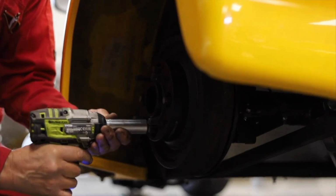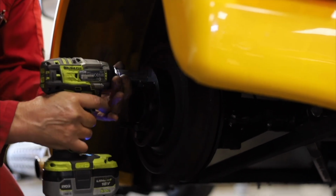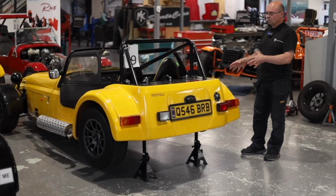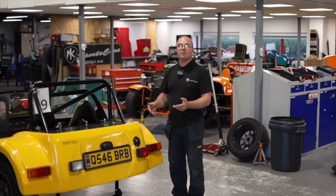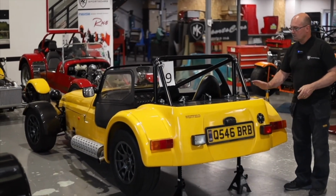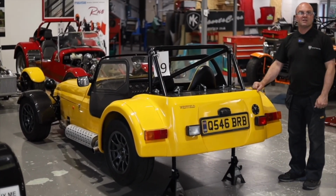Now this car's been test driven, and we've got a couple of last minute things. It needed some new brake shoes. They'd been fitted the wrong way round and it had scored them up quite badly, so new brake shoes have gone in as well, and a couple of local service items left to do. Test drive the car and we can get this back to the owner. So Westfield ticked the box nicely.